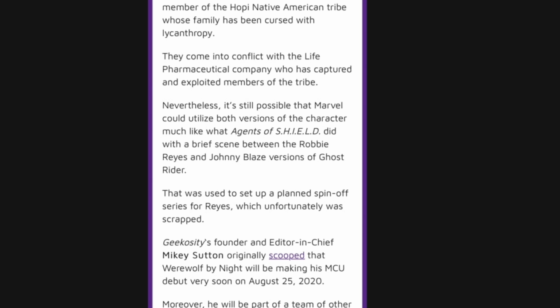Geekosity's founder and editor-in-chief, Mikey Sutton, originally scooped that Werewolf by Night will be making the MCU debut very soon, on August 25th of 2020. Moreover, he will be part of a team of other occult heroes such as Blade, Moon Knight, and Ghost Rider. So there you go, some more really good information there from Mikey Sutton. Good stuff.